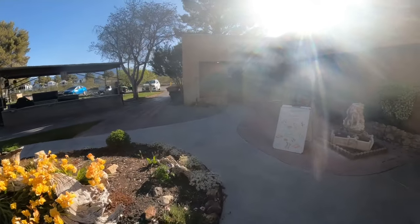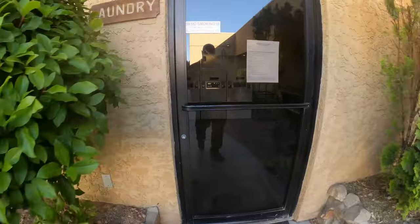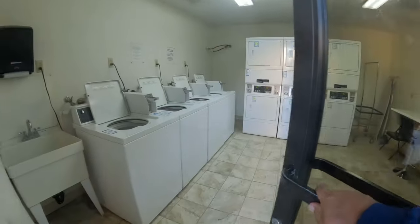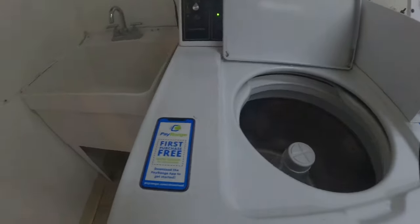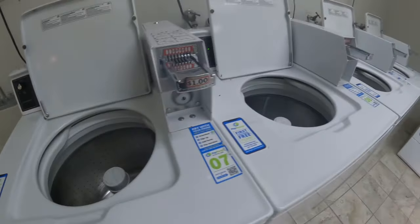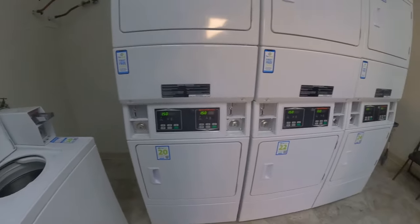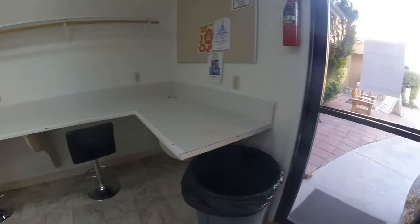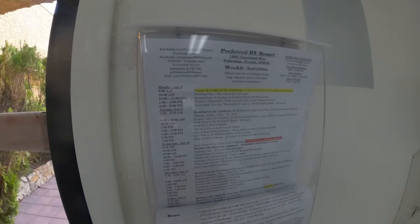Straight ahead there is a laundry room. Let's take a peek in there and show you what that looks like. Here we go. It uses a pay range app, so you don't have to use coins. And it's very inexpensive. The washers are $1, the dryers are $1.50. So it's $2.50 for me.